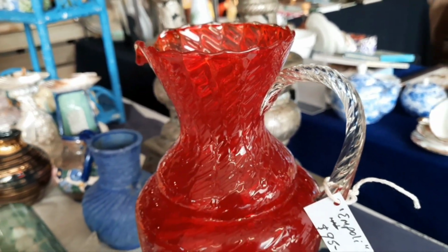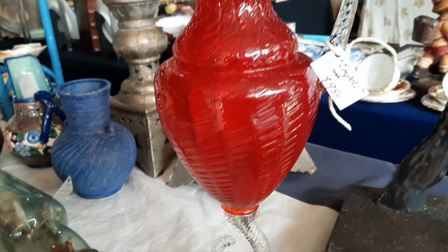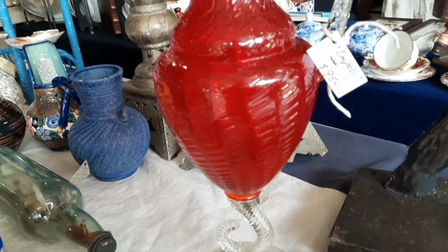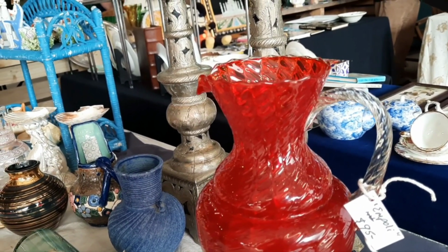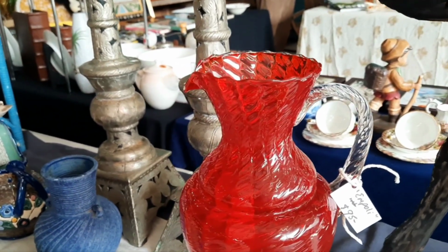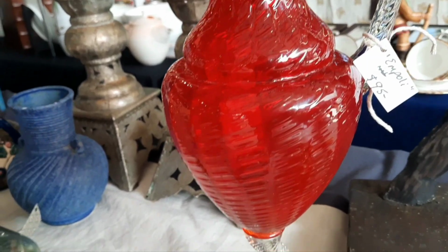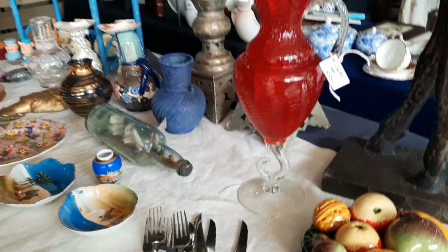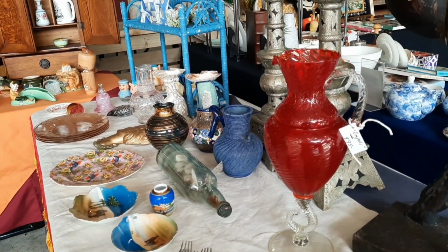Beautiful. Now, I have already snapped a picture of this to send to my friend Naomi, who does collect glass, particularly Empoli. So she's actually at another market that's in another area of New Zealand at the moment. Normally she'd come here, but she is gallivanting around off to somewhere else. But I have taken a photo and we'll see if she is interested in that piece. But it's absolutely beautiful. Look at the base of it. So I'll step back and show you in all its glory. Beautiful. Made in Italiano.